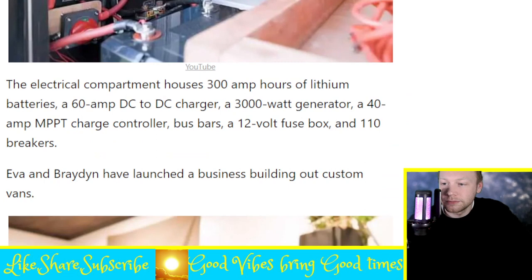That's cool. The electrical compartment houses 300 amp hours of lithium battery, a 60 amp DC to DC charger, a 300 volt generator, a 40 amp MPPT charge controller, bus bars, a 12 volt fuse box, and 110 breakers.